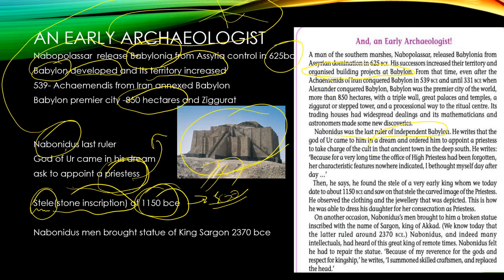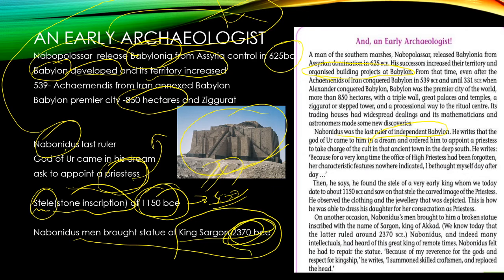Nabonidus' men also brought the statue of King Sargon. Although it was broken, it belonged to 2370 BCE, which was double that, 1,000 years old. He was able to excavate something that is 1,000 years old. This tells us how those earlier people were also motivated to do archaeological work.